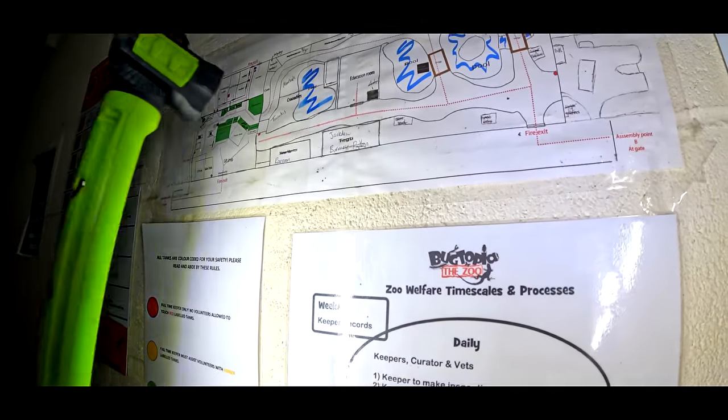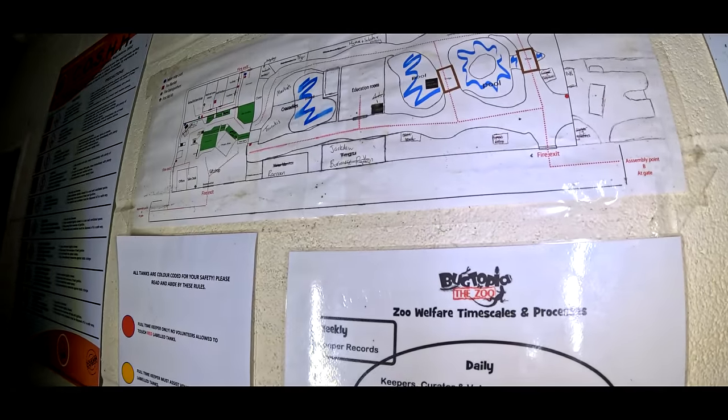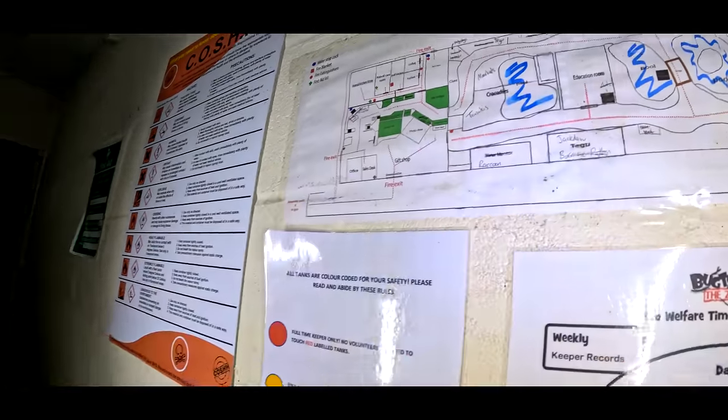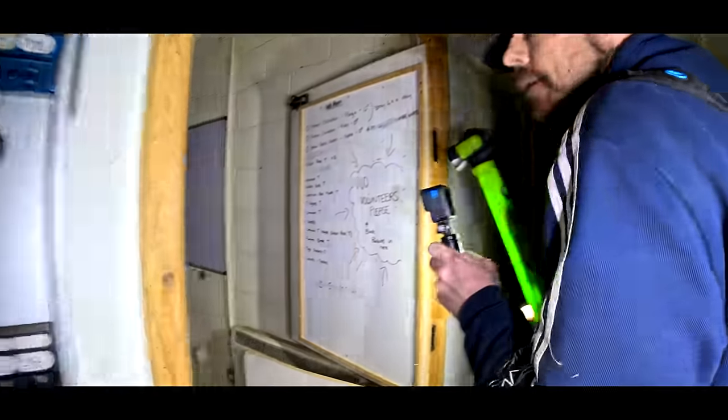Look, pool, education room, crocodiles. So that's the side bit. We've come through here in an entrance. It's not massive, but it's got quite a bit of space to it.